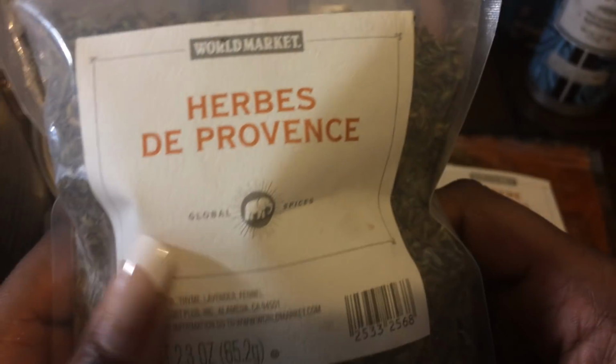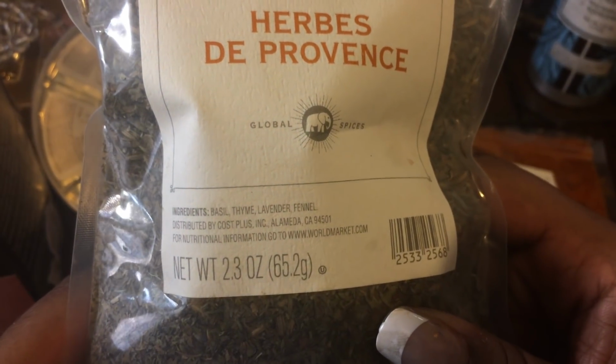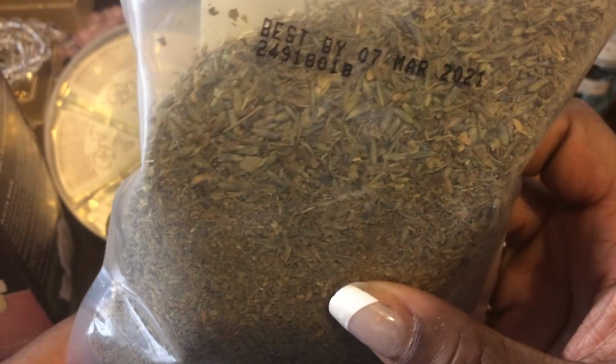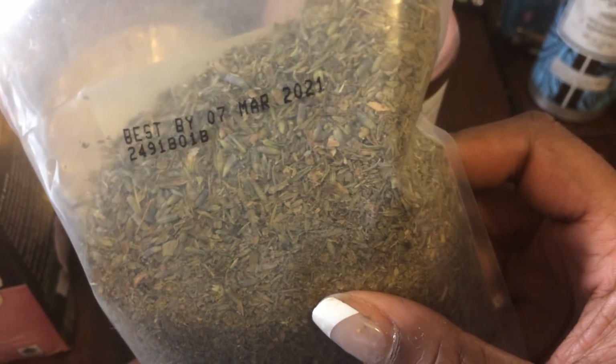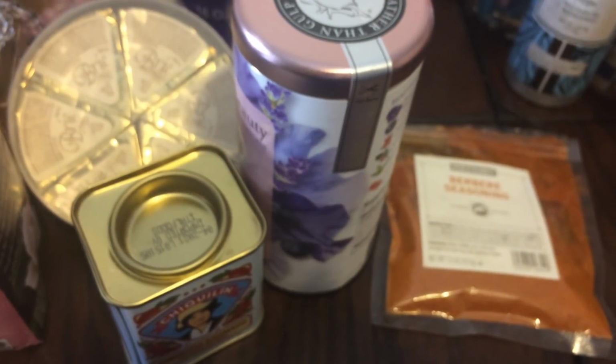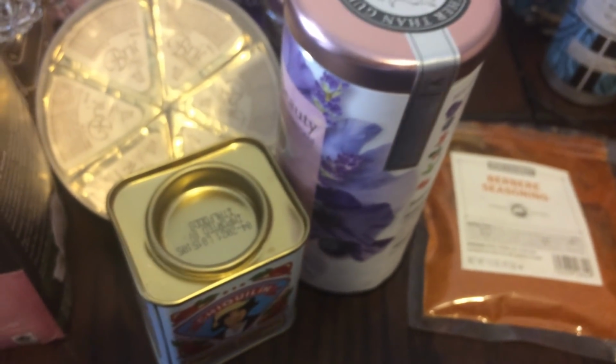And I've also picked up herbs de Provence, which is French style. So it's got basil, thyme, lavender, fennel. Pretty cool stuff. You guys know that I like to cook, so yeah, I've tried this and I like it, even though I'm not a huge fan of fennel.